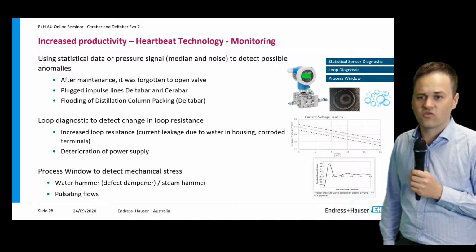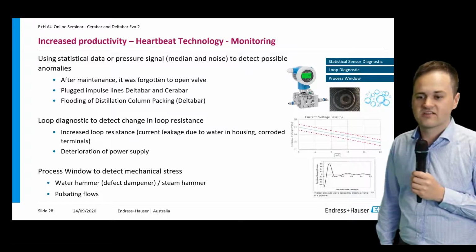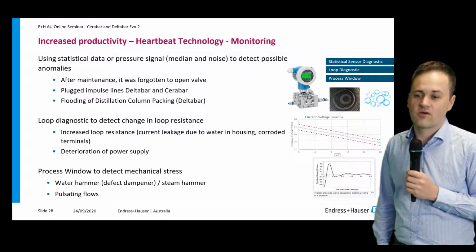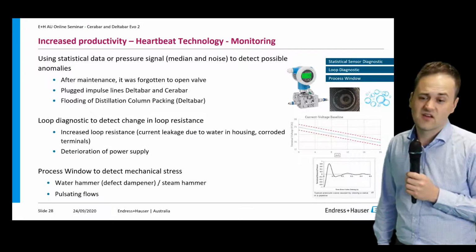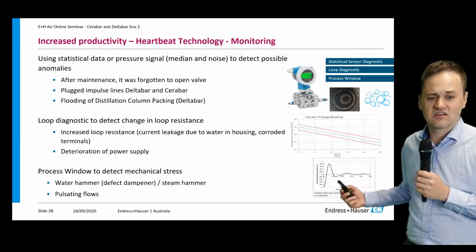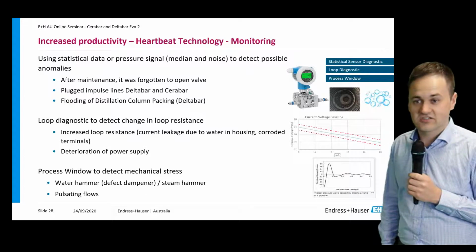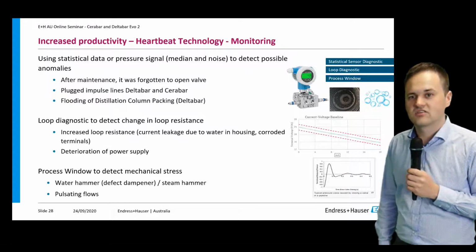And as I mentioned before, you can also detect process failures within your plant. So things like water hammer, steam hammer, or pulsating flows that aren't supposed to be there. As you can see in this little graph here, the device will also be able to detect that with Heartbeat technology. So it's actually quite a powerful tool to optimize your process.